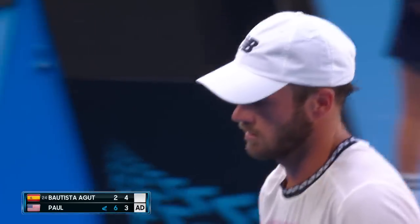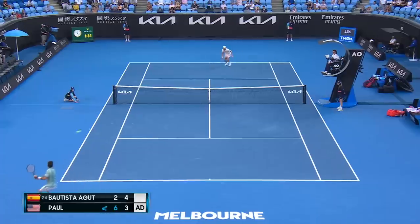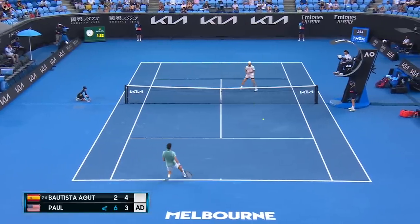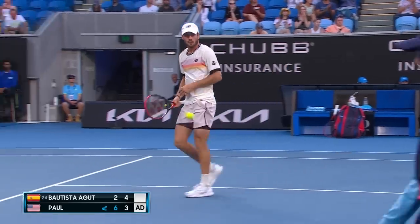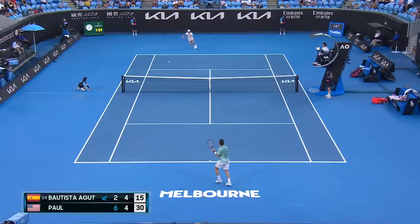Well, that was a good move from Bautista Agut. Bit of an element of surprise to come into the net. Well, brilliant. Two huge points from Paul. New balls, please. Ball change.